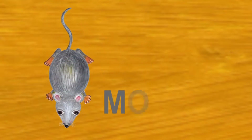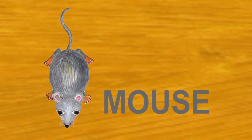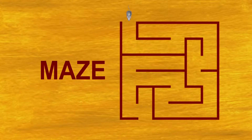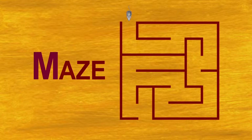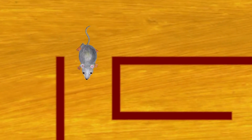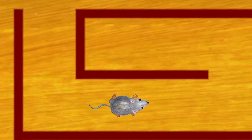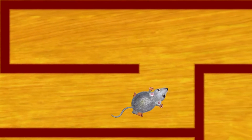M. M is for mouse. This is a maze. Maze also starts with M. The mouse wants to find some cheese. Let's help the mouse to get the cheese. We have to follow the things that start with M.